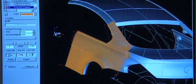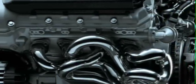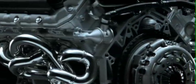We let them move ahead in their development, and then we jump on a little later where they have a more defined, a more ripened concept. We start from there to see what has to be improved, what has to be changed. Typically, more than 50% of the components in an M car are new and M-specific.